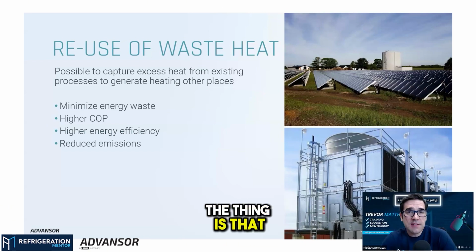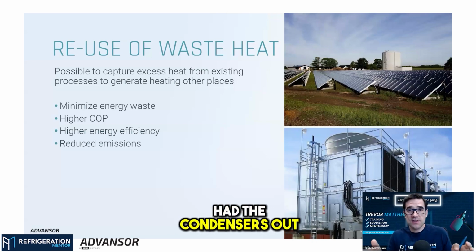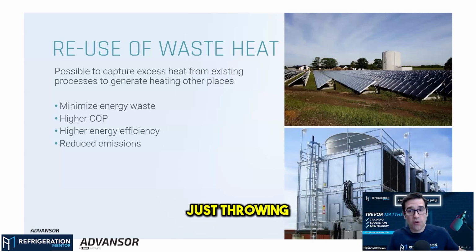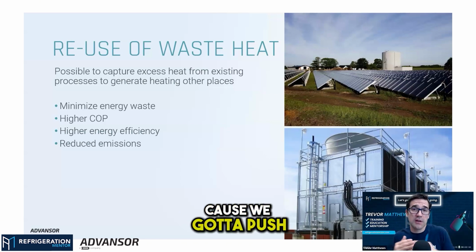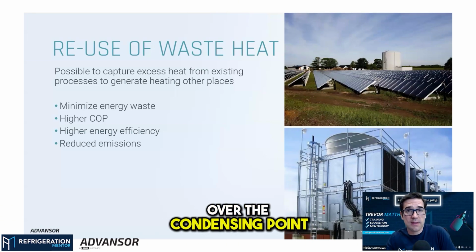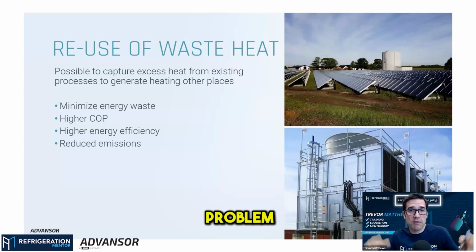The thing is that we've done this in refrigeration for years. We just had the condensers out there, just throwing all that heat away. We're just throwing it to the atmosphere. We're creating heat energy because we've got to push that unit up over the condensing point, push it really high, and then we just reject the heat. So we pull the heat out of the product and reject it.